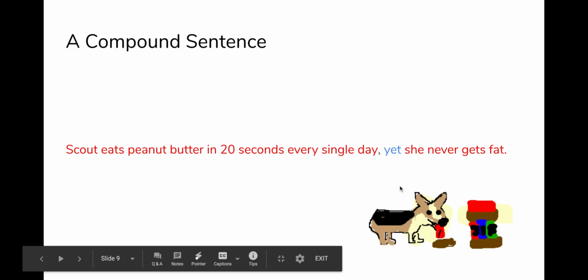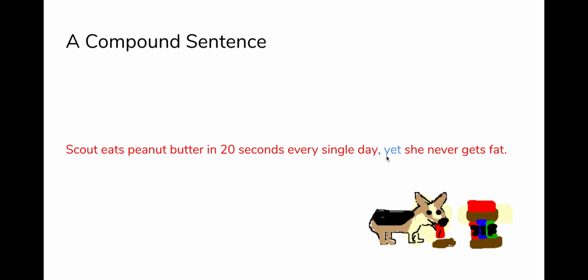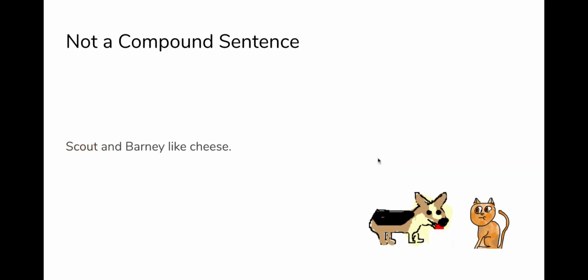The reason I know this is an independent clause is because on either side of this conjunction, yet, you can make a sentence stand alone. If I wanted to, I could pull "she never gets fat" off, put a capital letter on that, and that would be a perfect sentence. Same with this side on the front. Okay, so that's how you know that you need a comma and you need a conjunction. Both sides could be a sentence if you wanted them to. You chose to smash them together.